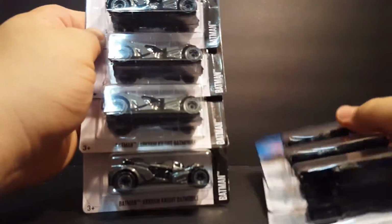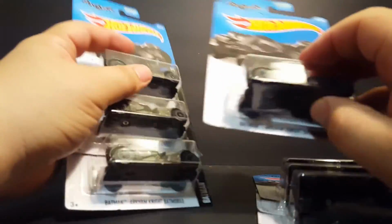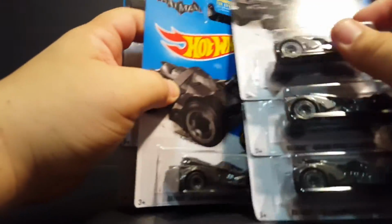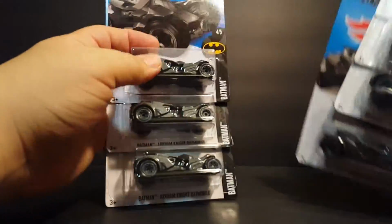Can't always get enough of these either. There must have been at least, I think, 12. And obviously, I've gotten some of these not at Stop and Shop, at Target too. So I don't want you to think that I got all these at that particular bin, because it was a good bin, but it wasn't that good. But as you can see, I got 7 of these Batmobiles too.